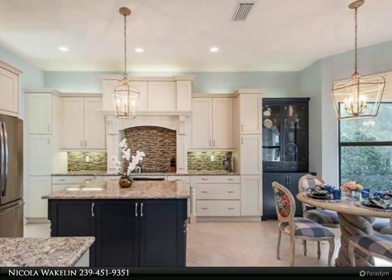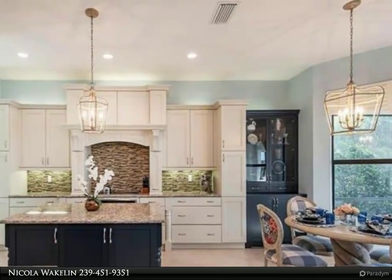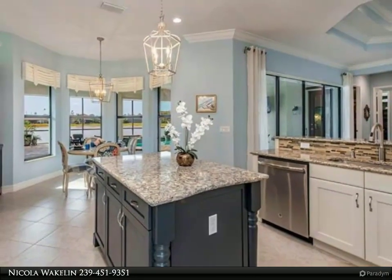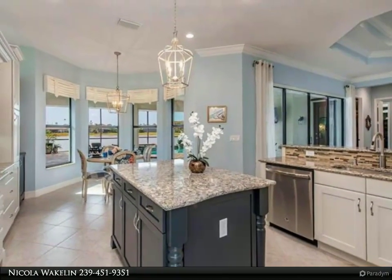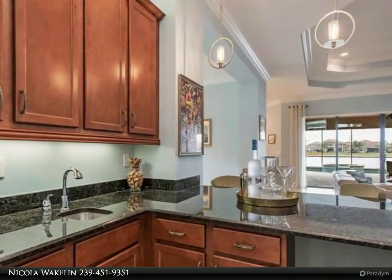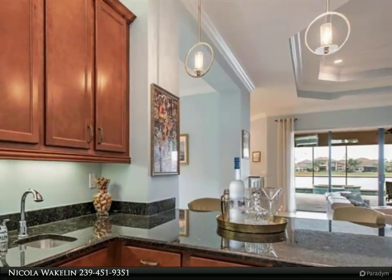Elegant decorator features include Wilson's lighting fixtures, ceiling fans, window treatments, crown molding, paint and wallpaper. Additional landscaping added for natural beauty and privacy. 1-year warranty. Located in Riverstone, a social, vacation-inspired community for all ages.